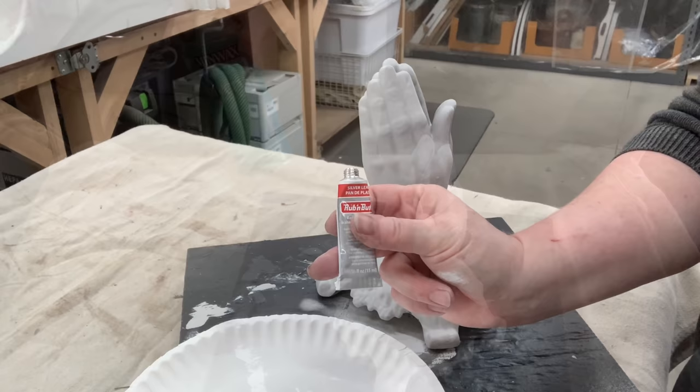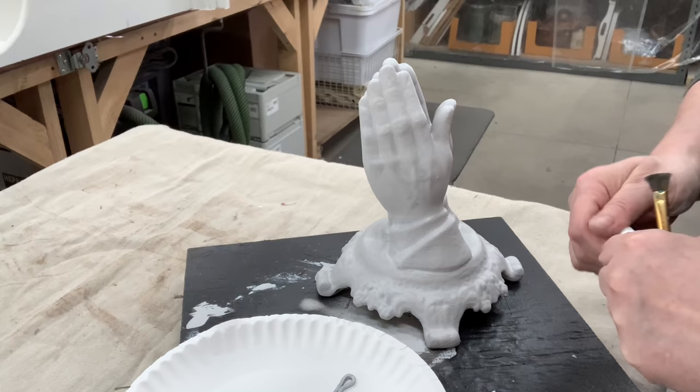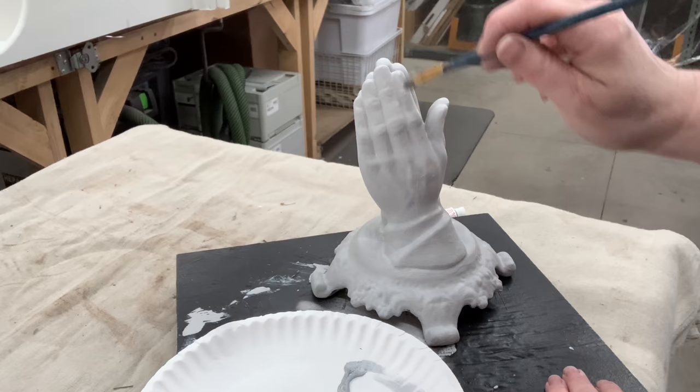Now to decide what I wanted to do with these hands. I love that little hint of a gray, so I actually thought Rub 'n Buff in the silver would be beautiful on these praying hands. So I just have a flared out old paintbrush, and a little bit of this goes a long way, so very gingerly I'm going to apply it.